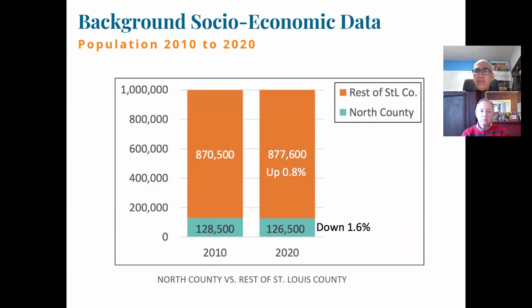So I'm going to turn it over to Bob. He's going to walk through some initial background data that we've pulled together to help set the stage for the creation of those initial 6 scenarios that we'll be using for the in-depth analysis as we move forward.